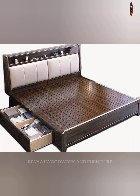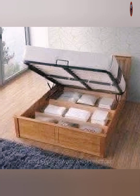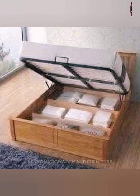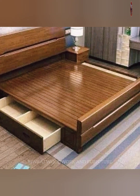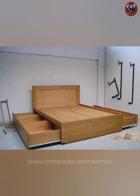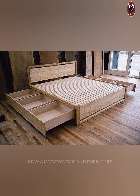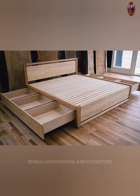Fourth, headboard storage beds. Utilize vertical space by choosing a bed with a headboard that includes shelves or cabinets. This area is great for storing books, decor, or nighttime essentials.